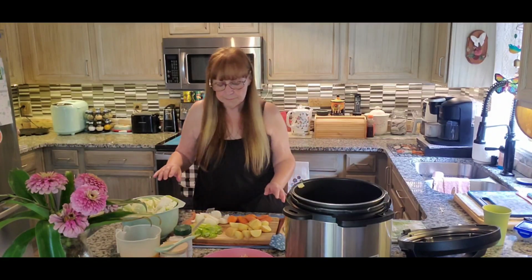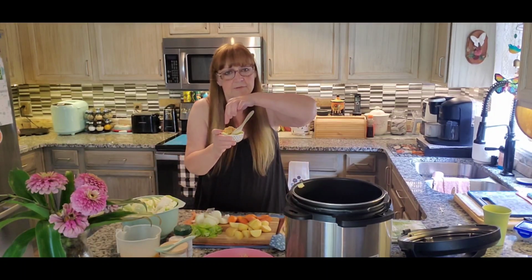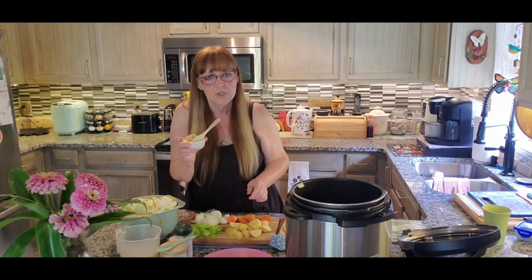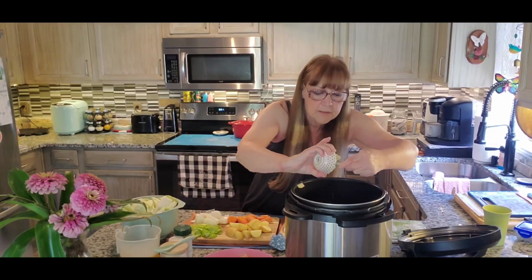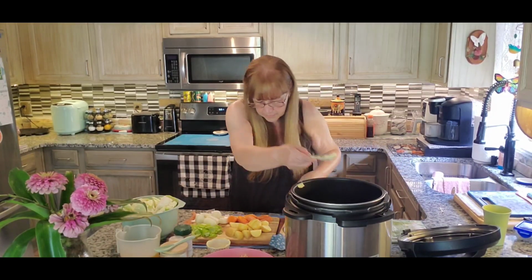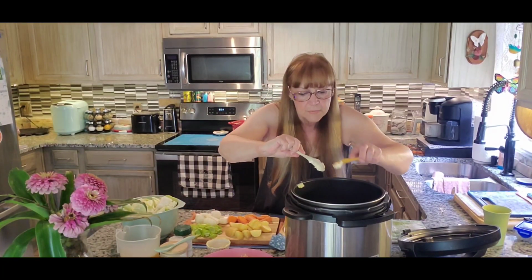So what we're going to do is, we've got a 1/4 cup of butter and a tablespoon of garlic. I'm going to put this in there now under the saute function of my pressure cooker and get that started. Something to scrape that out with. Okay, here we go. Yeah, I was really surprised.